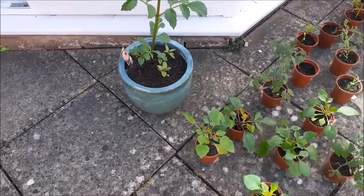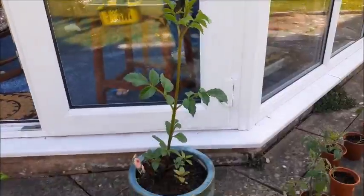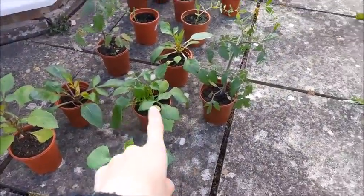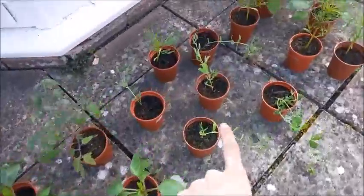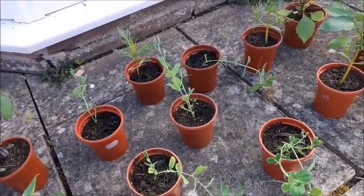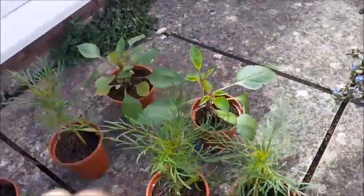So if I just bring you outside, we have my big tuber dahlia, which I'm probably going to put outside my front door. And then I've got my little seed dahlias. That's a tomato plant. These are my sweet peas, which I decided instead of doing a sweet pea teepee, I'm going to do a sweet pea wall. And then Cosmos and more dahlias here.